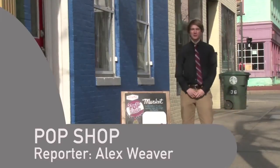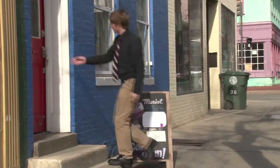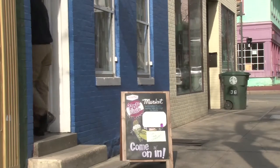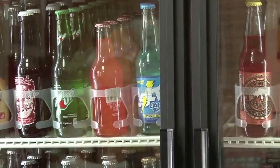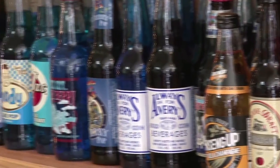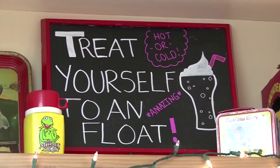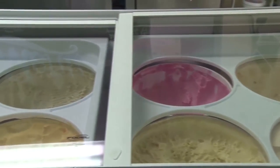The North Market Pop Shop brings back a traditional concept in a modern style. We have over 300 different types of soda that's from across the U.S. and there aren't very many places that have that. We change up our sodas a lot. We have local creamery ice cream, which is pretty fantastic and probably the best in Frederick.